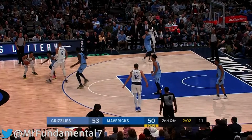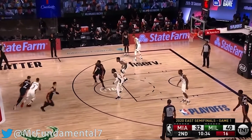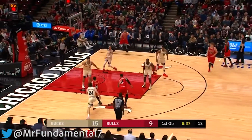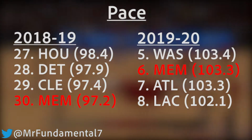What they do better than the Bucks is their willingness to play Triple J as center and switch when necessary. We saw what the Heat did to the Bucks in the playoffs because of Budenholzer's unwillingness to switch the pick and rolls. With that said, the Bucks template is still a great recipe to build a good regular season defensive team.